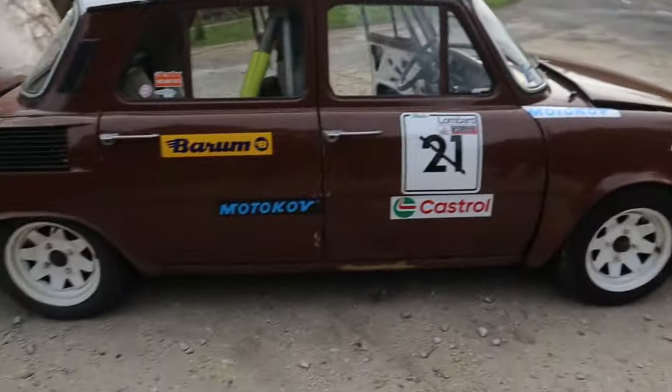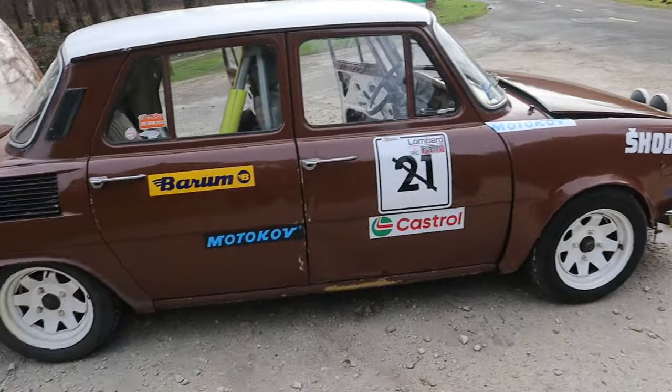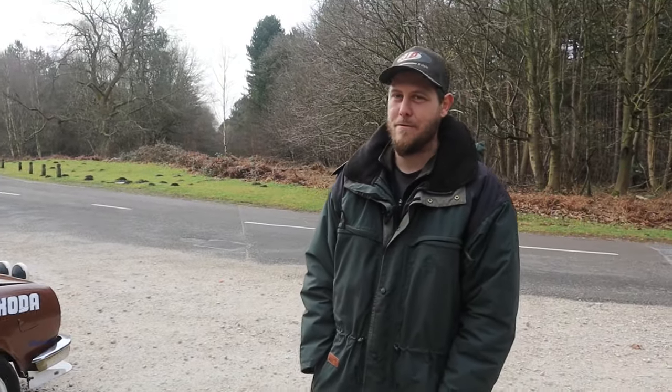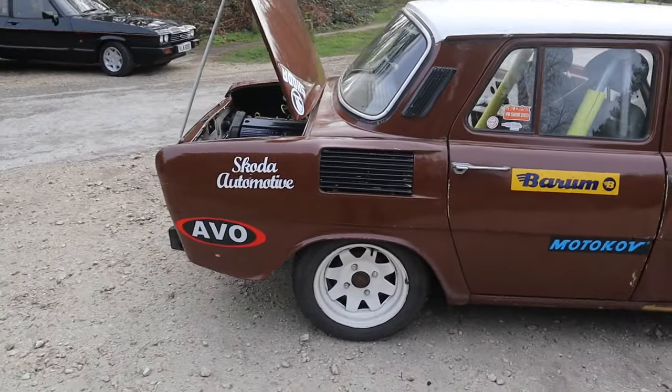I bought them, put the rears on, all yes, fine. Went to put the fronts on and the centres didn't fit over the hub, so I was a little bit annoyed about that. What I did was take the hubs off and send them to my friend Ronnie, and he lathed the hubs down for me so they would fit. Got to give a big shout out to Ronnie for that one then.